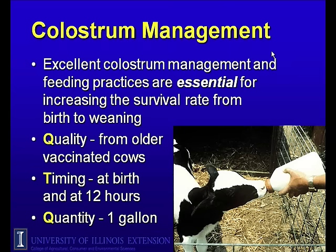The timing is going to be very, very important, and we suggest at birth. The sooner you can get the colostrum to the calf, the better it will be. So, again, we use the acronym ASAP. We need to get that colostrum into the calf right away, as soon as possible after birth. And then the quantity: we suggest a gallon of colostrum.